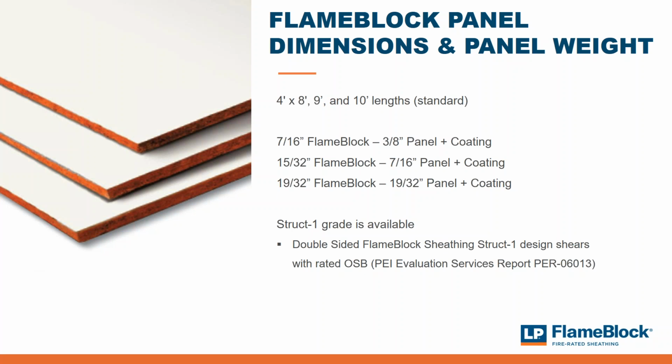Same scenario with a type 3 project, the 15/32 when it's coated on 2 sides, which is common. It's coated on 2 sides, it's going to be a little under 5/8 of an inch. So again, it keeps that uniform thickness. And we'll cover 2-sided and 1-sided, but for type 3 construction exterior walls, you're going to be using the 2-sided FlameBlock. And then all 2-sided products in 7/16 and 15/32 automatically attain Struct 1 design values.